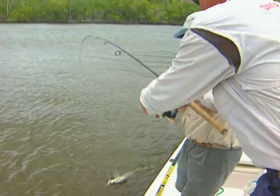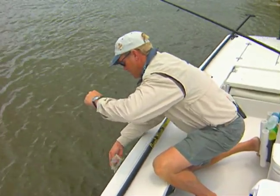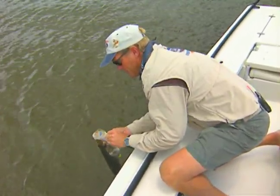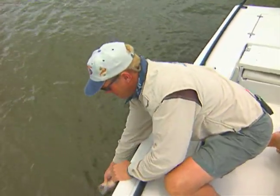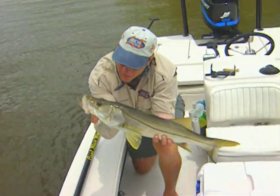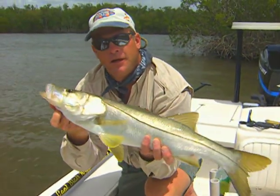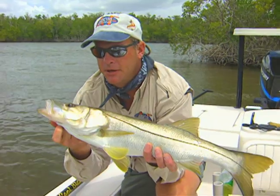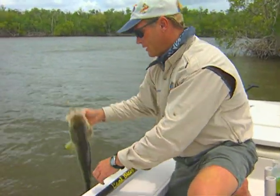Here he comes. All right, grab my rod. Got it. Coming to you. Watch that gill plate. I got him. Nice snook on a 30 mile an hour wind day. Pretty fish. See how this fish is a little darker than the other ones that we caught through the top there? Yeah, he's been here in the backwater. Definitely been here for a while. I'm gonna go ahead and let this guy go.